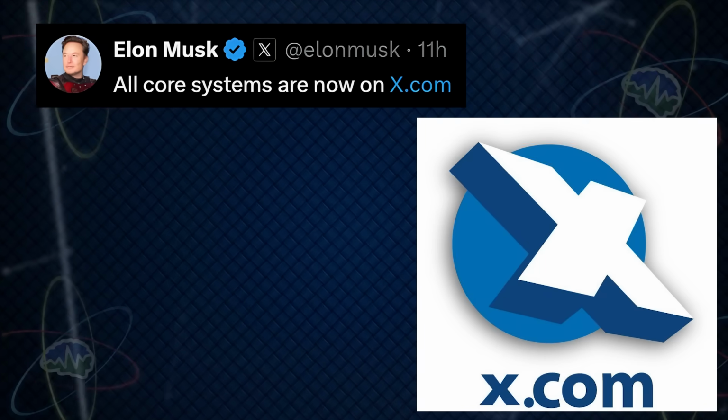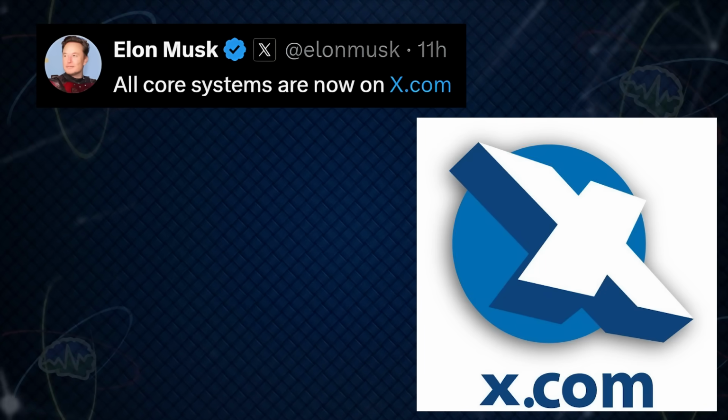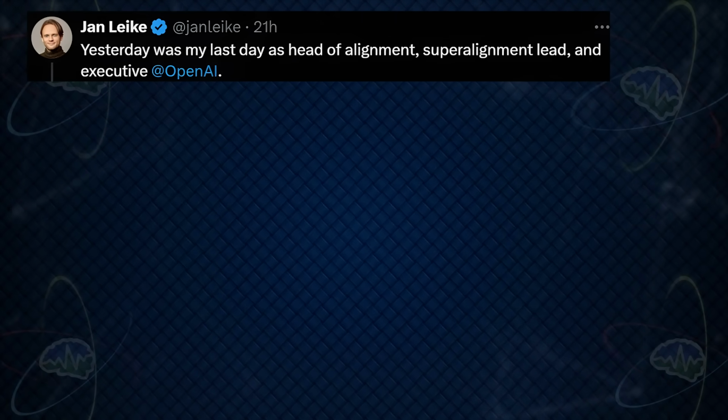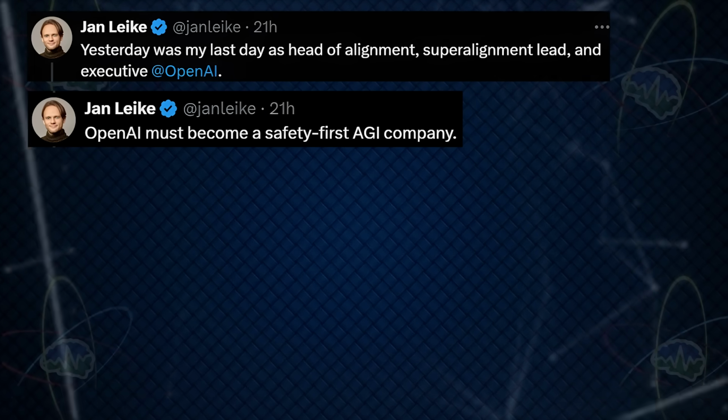Elon Musk says all core systems are now on X.com. Yeah, so it no longer says Twitter.com when you log in. Elon says prosecute Fauci. John Leike says, yesterday was my last day as head of alignment, super alignment lead, and executive at OpenAI. OpenAI must become a safety-first AGI company.